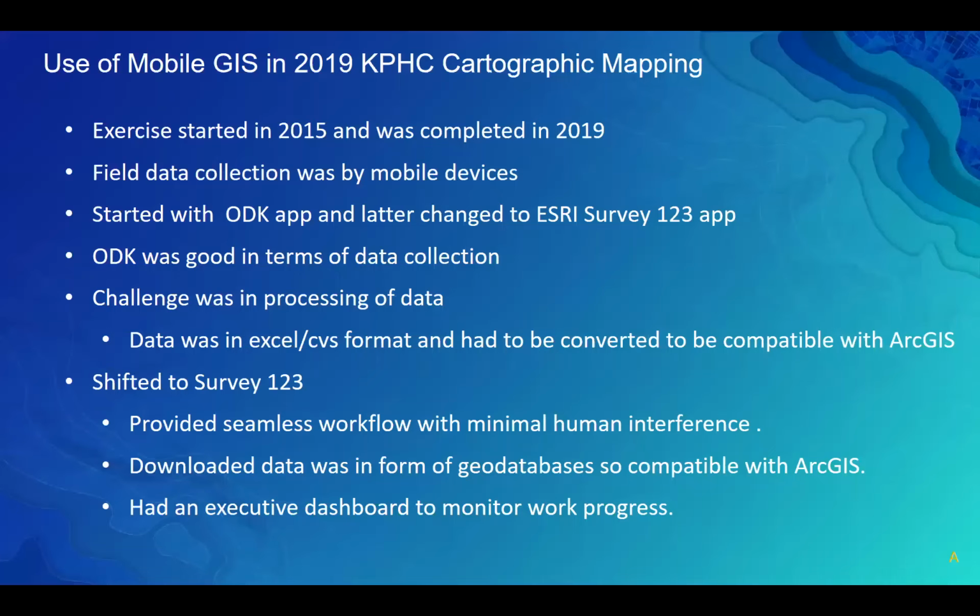But as we were working behind the scenes and the census day was coming nearer, we had to start off. And what we did, we started off with Open Data Kit, that is the ODK application. And we started collecting data with it. And later we changed to Survey123. Although ODK could collect data in the field, we had quite a major challenge.